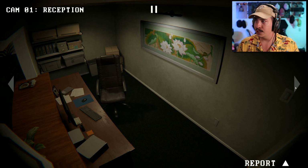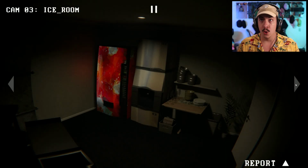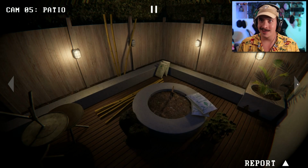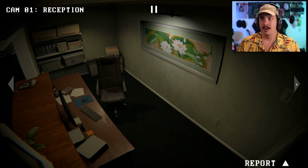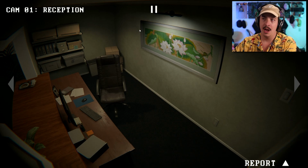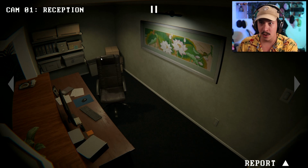Okay. Reception? Hallway F2. Ice room? Room 302, patio, and back to the reception. So we have an extra room this time around. Oh boy, I'm gonna lose. I'm gonna tell you this right now.